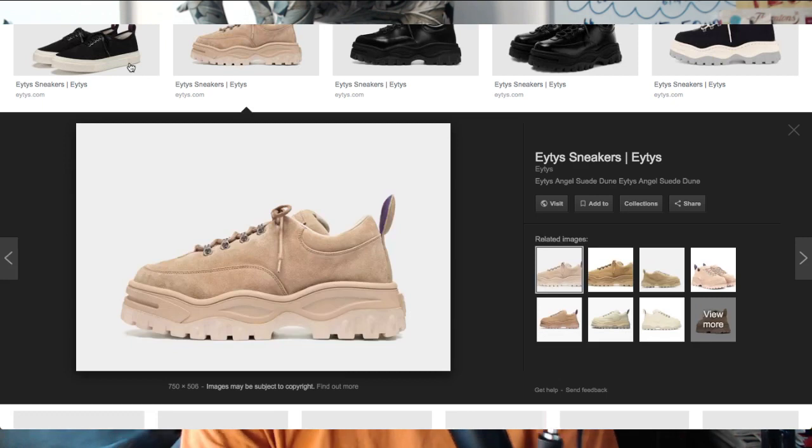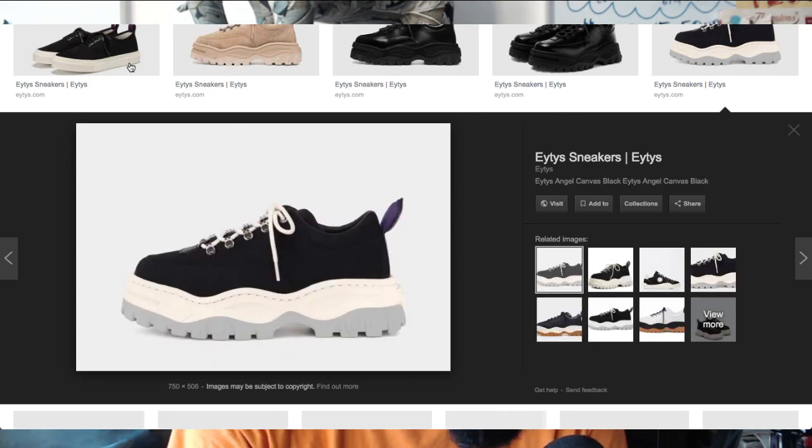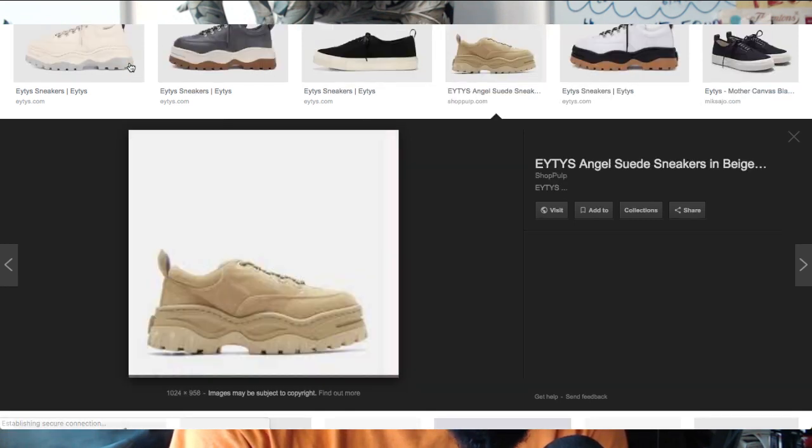I'm not sure what the actual model is called. Suede Dune. I think Dune, right? Angel Dune shoe. I really like them. Those are my favorites. I've had an eye on them for a while. So yeah, Angel. I think they're called Angel. Right, so Eytys Angel shoe. I really like the look of them, so I've been liking them for a while.